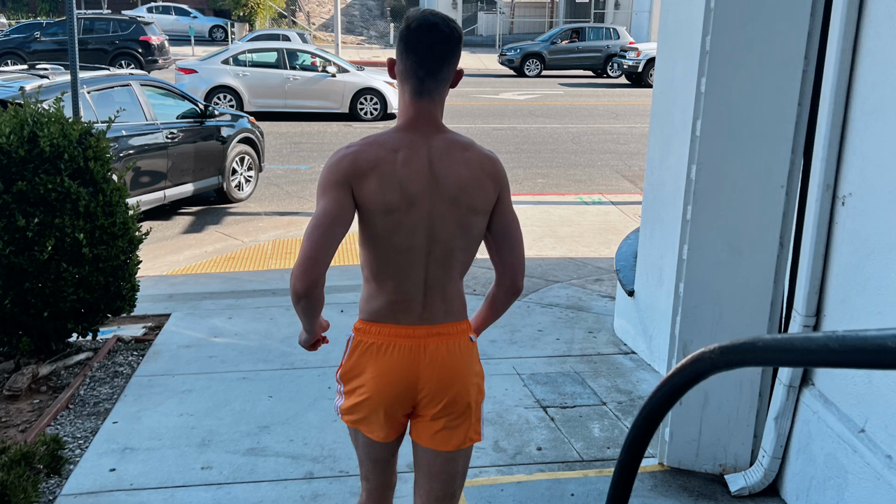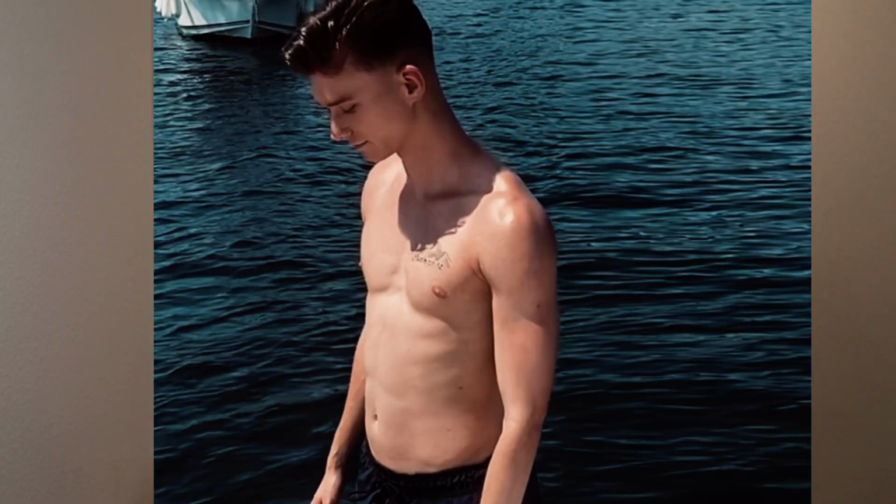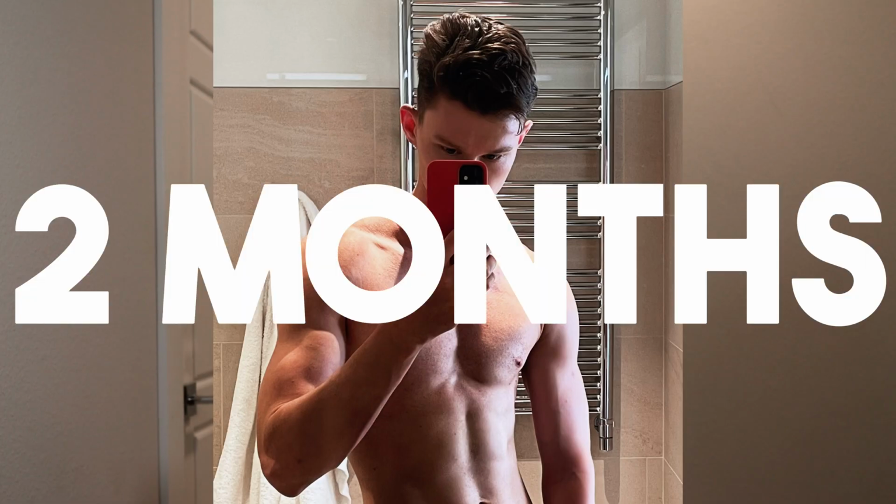But getting an aesthetic body has different factors. It's not a one and done deal. And if you do these steps, you will have an aesthetic body. I did it. I went from this to this in less than 2 months.